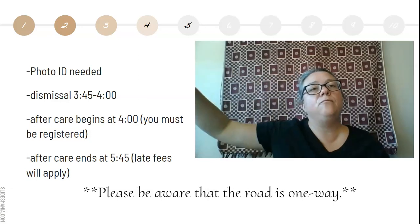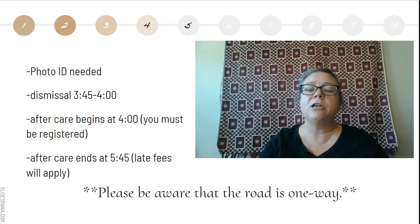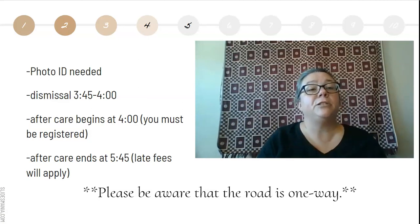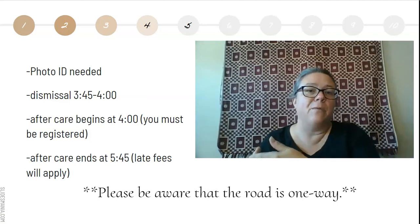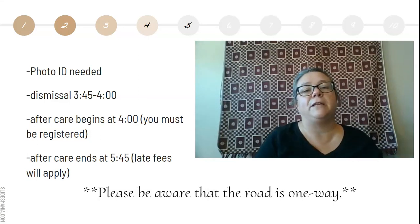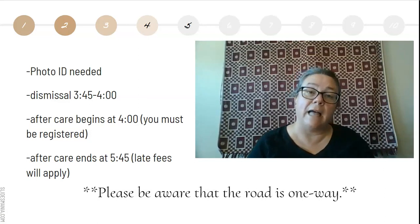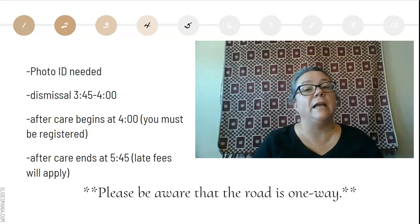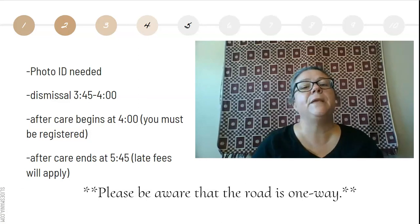Please remember that the road directly in front of the Jack Manley Wellness and Athletic Center is a one-way street. And it is unfortunately very tempting to come the wrong way, but make sure that you are going the correct way. Also, when you're parking in the parking lot, make sure that you are parking in the white lines and not in the red lines, as those are reserved for staff and the college employees.